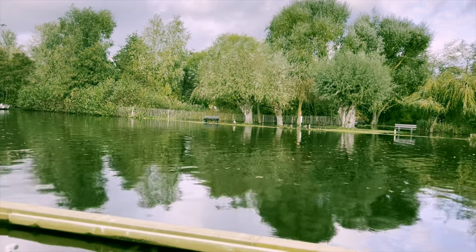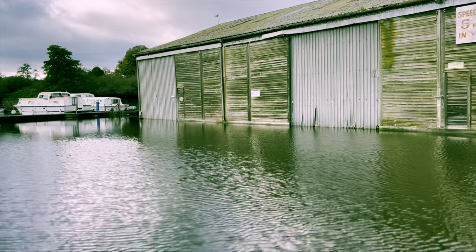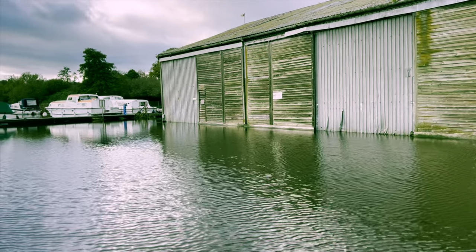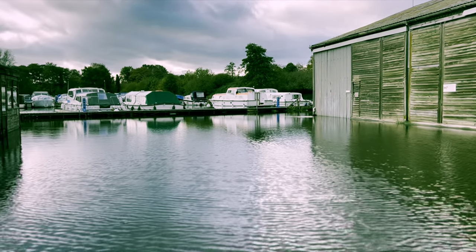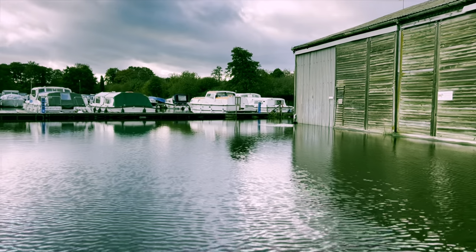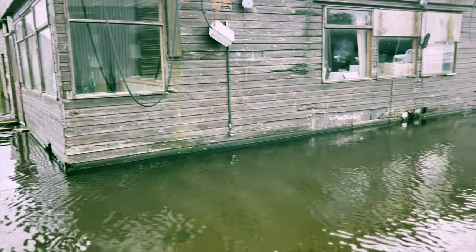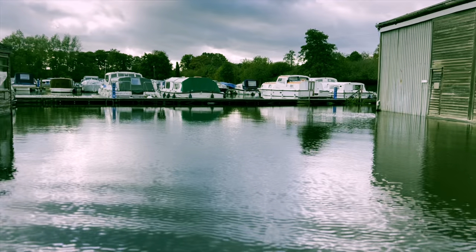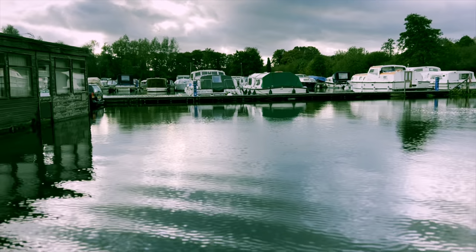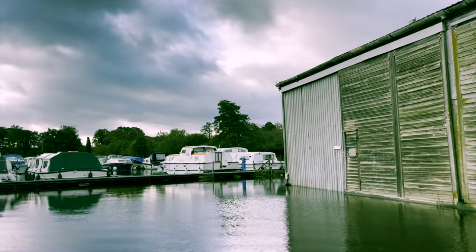Egyptian goose standing over there staring at us. These buildings are all flooded as well. Literally just joins the whole lot. So again, I'm past my knees. This building is completely flooded out really badly. There's actually cars stuck by the side there by the looks of things. This is where we are on my legs, just up over my knees. It's pretty deep.